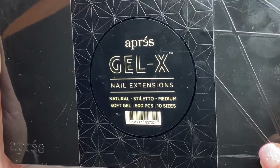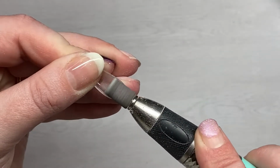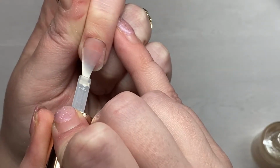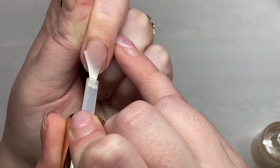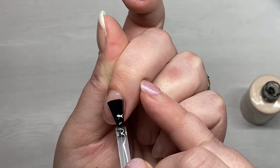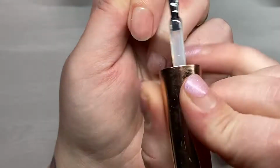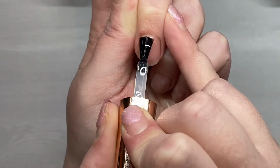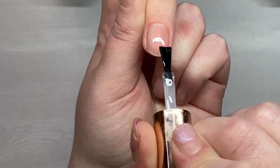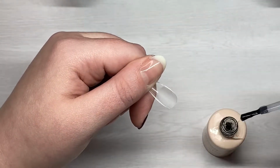I do a scrubby coat to really get into the nail grooves and really get that adhesion. Cure that. I don't use that as my slip layer. I know some nail techs use that scrubby layer as their slip layer and it works perfectly fine for them. Love that. Not for me. I do that scrubby layer, cure it. I do a thin slip layer, if you will, down the center of the nail.